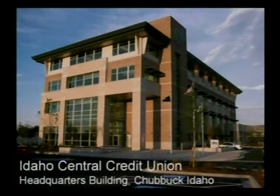And what we want to do today is present the Idaho Central Credit Union headquarters building located in Chubbuck, Idaho. It's been occupied now for roughly about 3 months, I'd say. And before we get started on the building, I just want to give you a brief background on Idaho Central, talk a little bit about our client and what they were looking for from us.